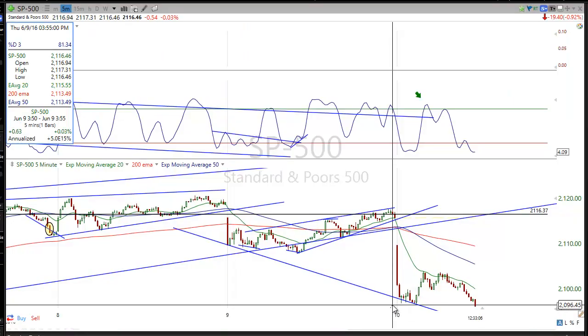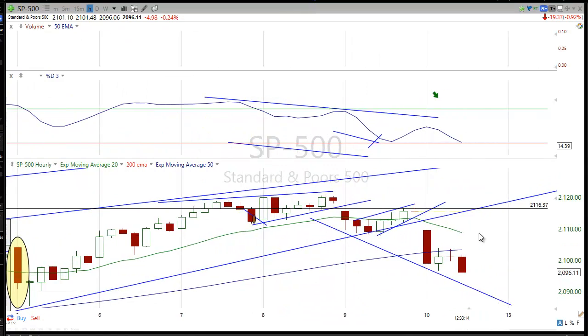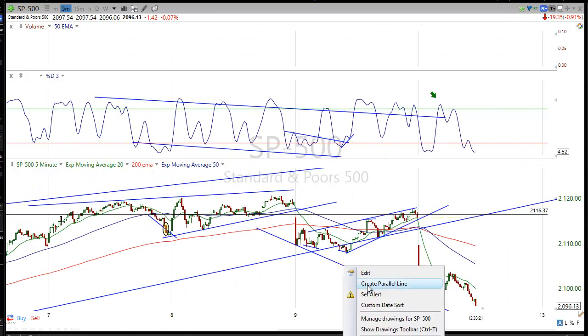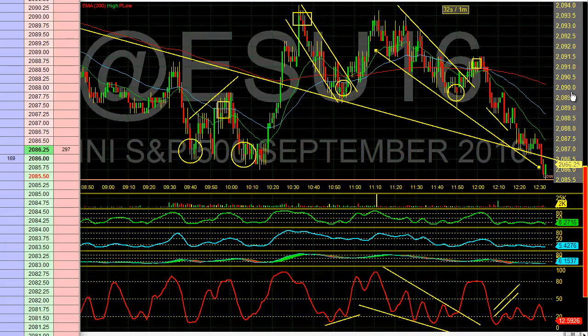All right, so here we did take out those lows, so we're oversold on that 5 minute. The hourly here is actually coming back into an oversold level, and you can see a lower trend line playing out, a bigger lower trend line. If we actually end up getting down there, that would also be a key level to watch.